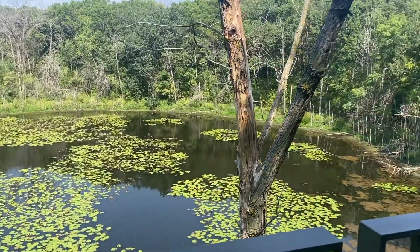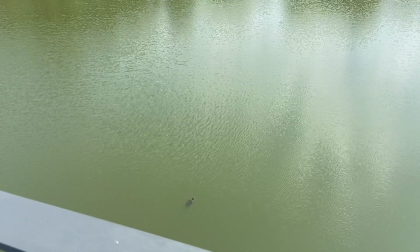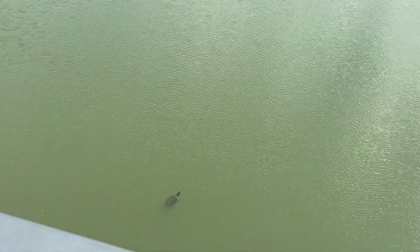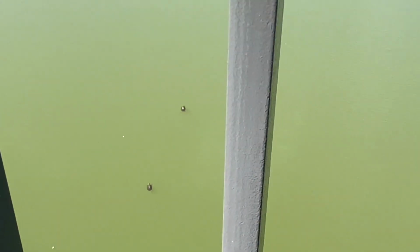I had a ton of fun looking down and seeing all of the wild turtles swimming in the lake. Look at them! They look like ants from up here. Well, little specks. But once you zoom in, bam! Turtle! This trail takes up the 1.25 miles that outlines the main course of the zoo. It can be a bit of a hike.